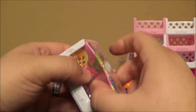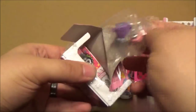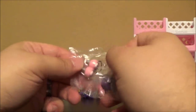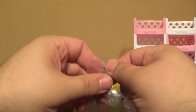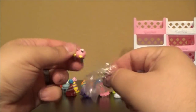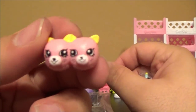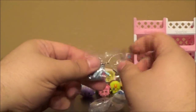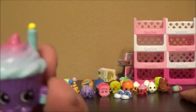Here we go. And it contains a limited edition. I'm just kidding. It won't come open. Okay. It's got a Petkin in it. It's got earring twins, the pink ones. Sure are cute. And then it's got Merry Wishes. Oh, there we go.